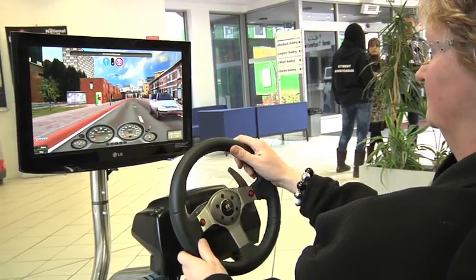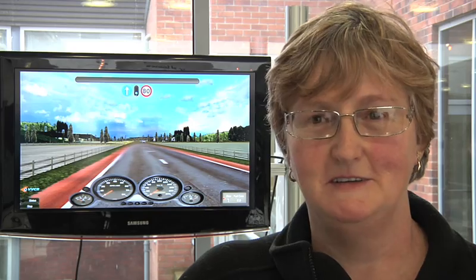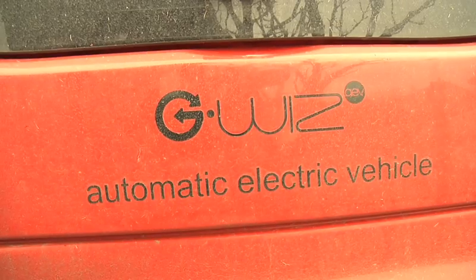Difficult to start with, and then it got a bit easier once I had the second go on it. I think when they're first looking round, they think it's a video game. But when they actually sit down on it and start driving, I do think they realise it is quite serious. And I think the speed controls the fuel, so you have to be more aware of the speed.